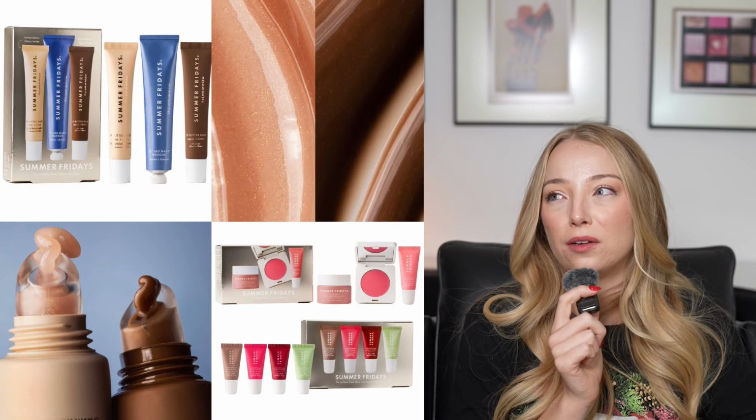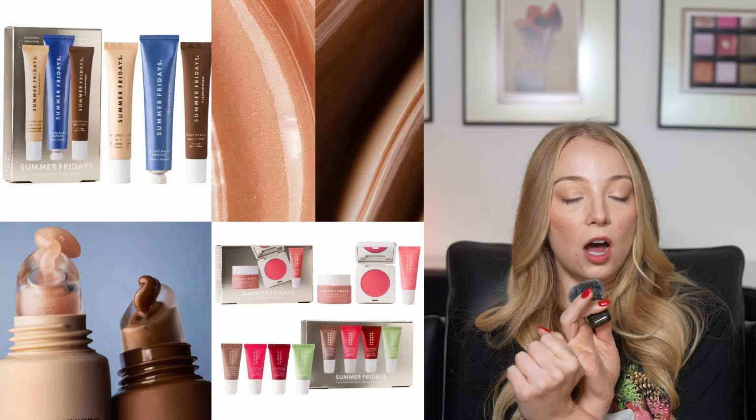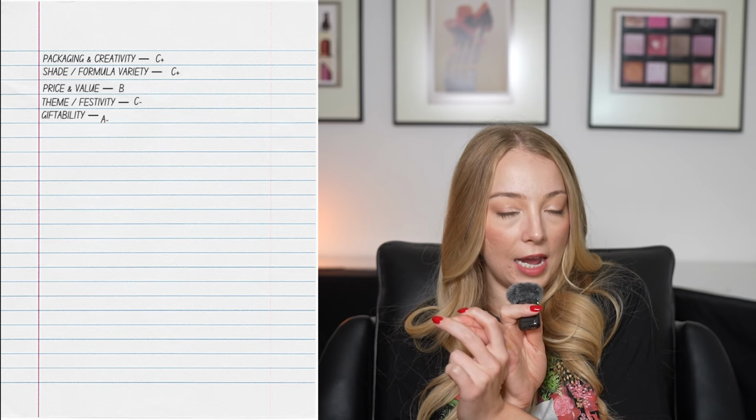But yeah, there's not a lot of other glitz and glam when it comes to the festiveness of this and the theme execution. It's a solid C-. Okay, moving on to gifting potential. Now, this is where they come in hot because it makes a good gift. Good value for money. Good products that a lot of people would really, really like. I have no other notes. It is a solid A-.